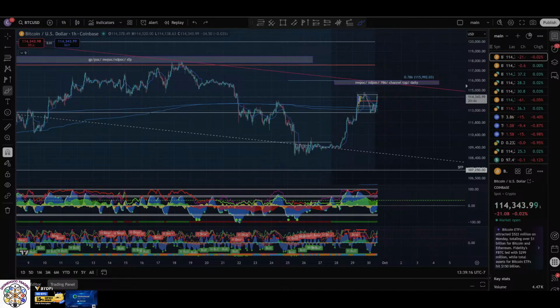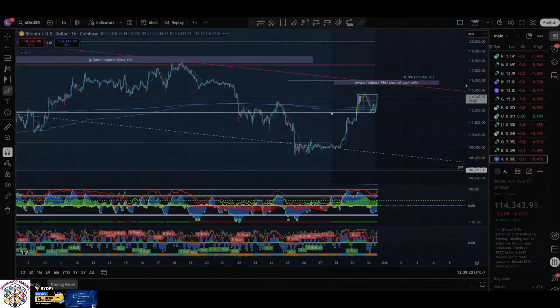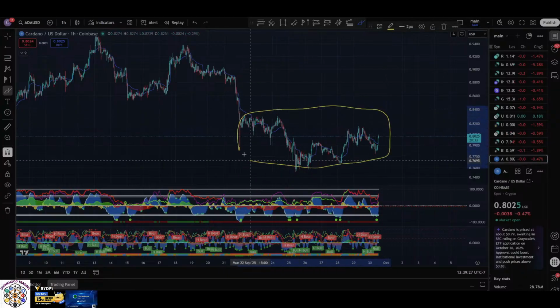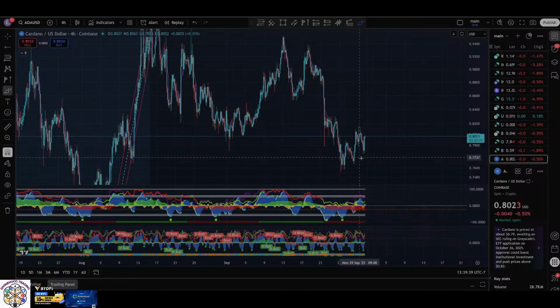Okay, ADA. Let's look at ADA. It's been a while since I've looked at Cardano. Right now, I can just tell you on the hourly chart, this looks like a nice little bottoming range that we're seeing. Look at this. Bull divs here, money flow curving to the upside here. That looks like a nice little bottoming range for ADA. Yeah, bull divs here.